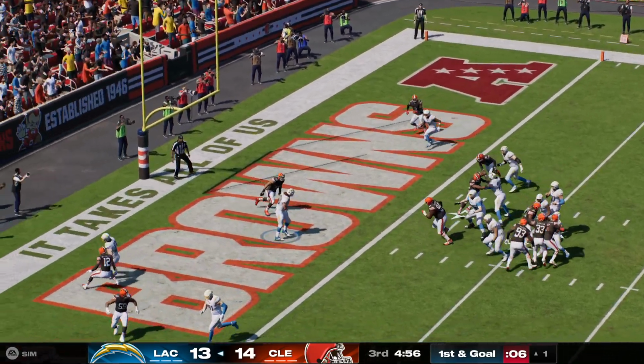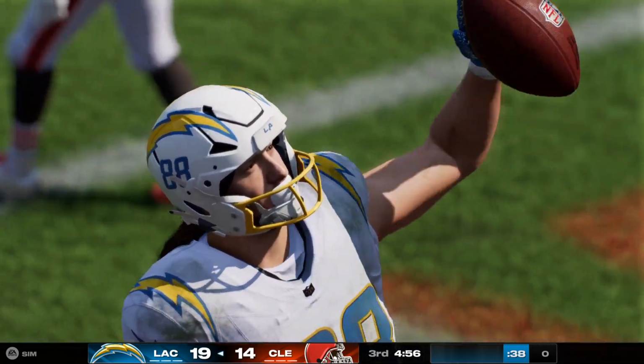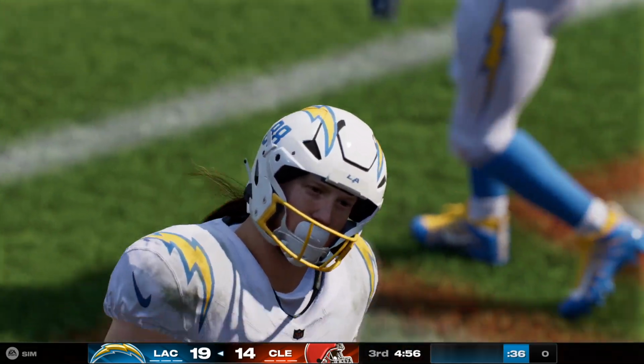Herbert to throw. That is caught by the tight end. Hayden Hurst, touchdown LA.